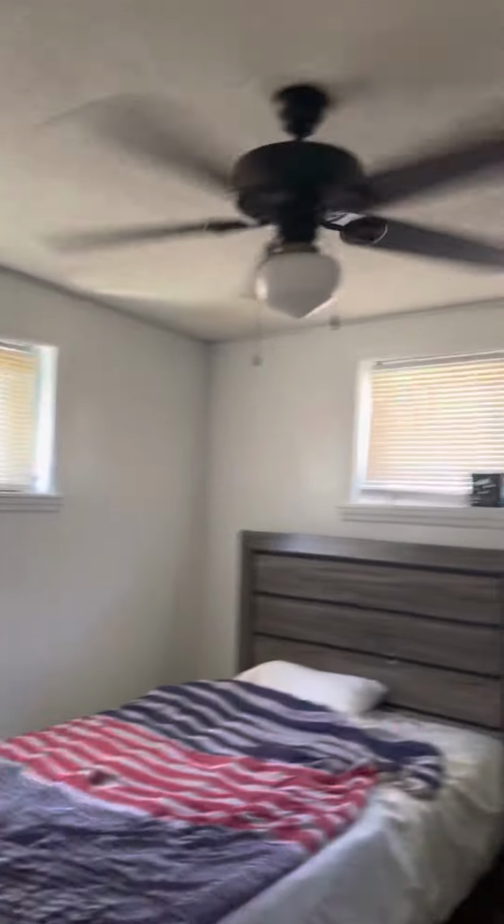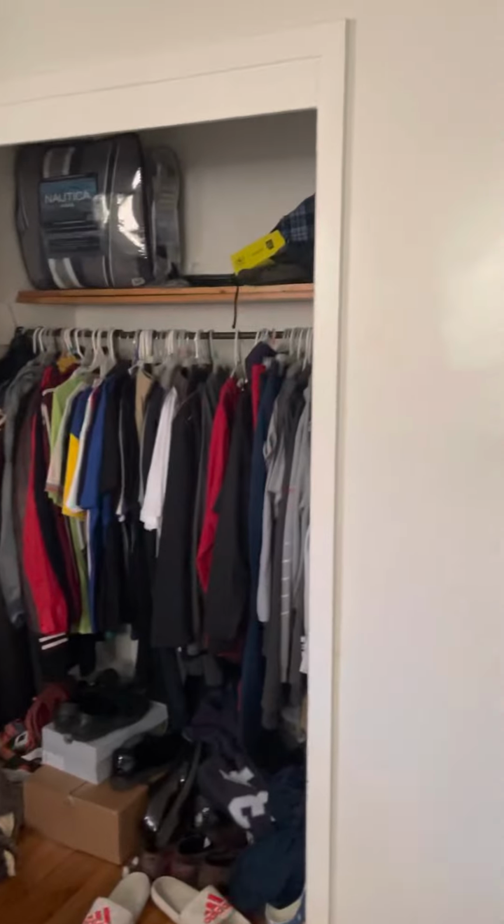Bedroom, closet, typical closet size, and then another bedroom here. Bedroom, so good sized rooms, and then you can see another typical closet here, and wood floors, which is nice.